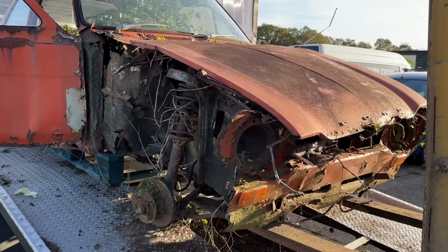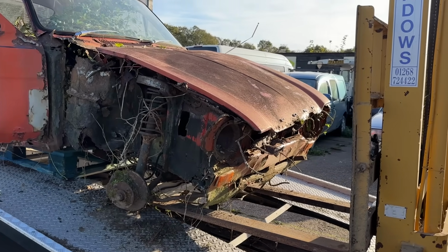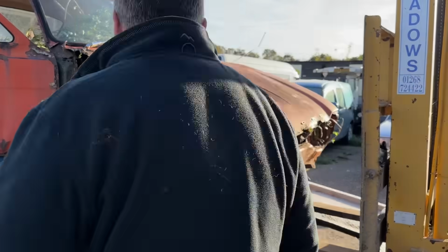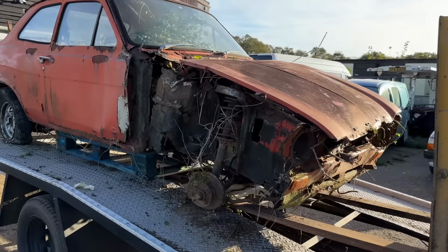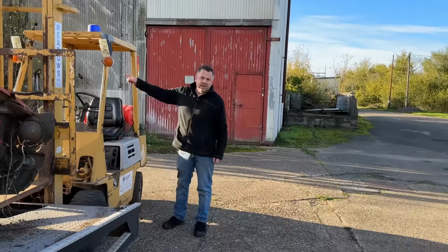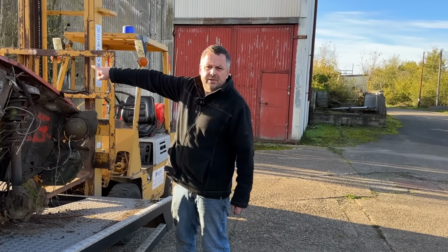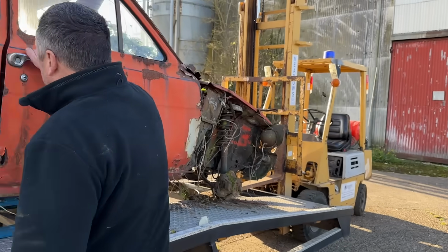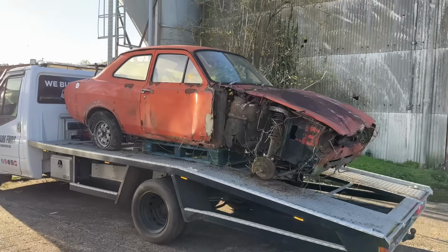Well, that front is hanging on by a prayer, isn't it? It really is. A wing and a prayer. There's nothing else we can do. We can only do what we can do. That's it. Right, I'm going to move the forklift out of the way. Then I'm going to take it through there on the truck, because otherwise I've got to lift it sideways through that little gap over there, and I don't really want to do that. That door's going to try and open, which isn't going to be handy. Oh well, let's see what happens.